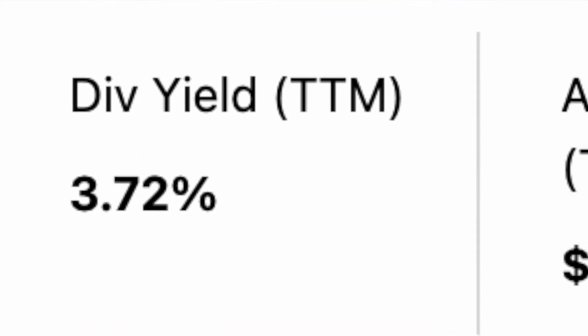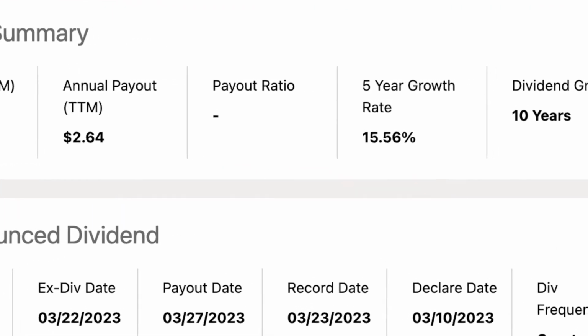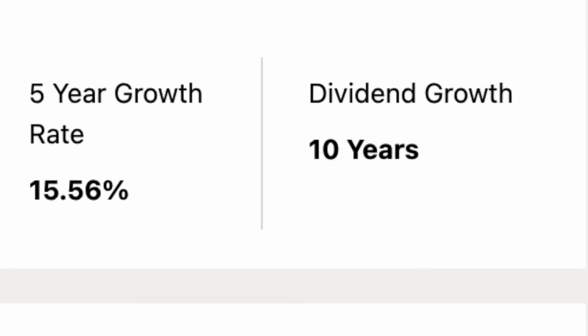One of the most important stats is the 5-year dividend growth rate, which is about 15.5%. This is good to see because you want your dividend income to be increasing over time. And lastly, SCHD has been paying dividends for over 10 years consistently. And when you're looking for dividend payers, you want to see consistency. That is the most important thing when you want passive income.